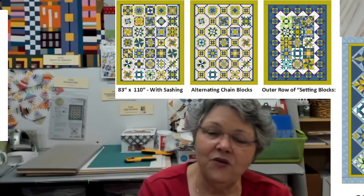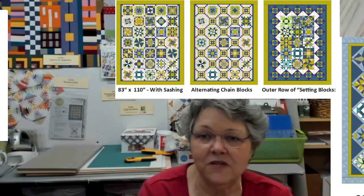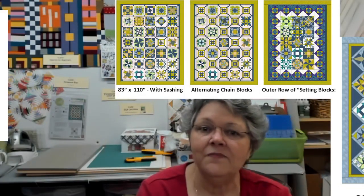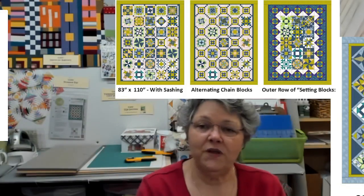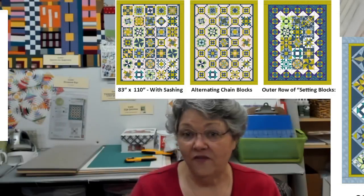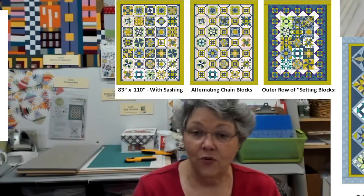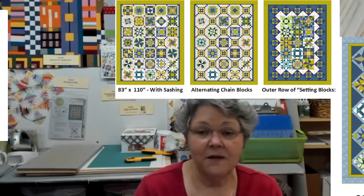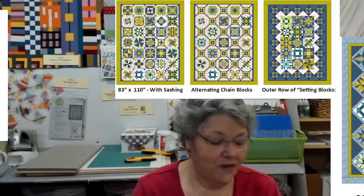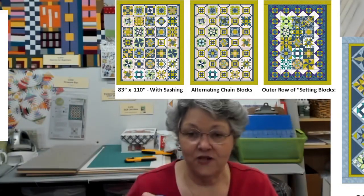Also, it will give you a fabric estimate of the approximate amount of fabric you need to add sashing, to add borders. If you wanted to put the 35 blocks together or 32 blocks together the way they are in the on point version, you may have a couple of blocks left over. You can make a table runner out of that. That way you don't have a whole bunch of orphan blocks when you're finished with this.